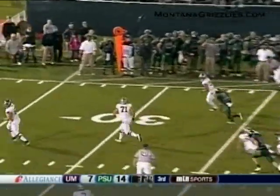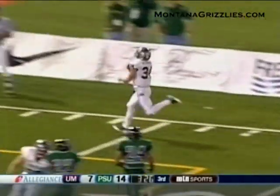Now screen to Chase Reynolds. Nothing but daylight in front of him. Touchdown, Grizzlies!